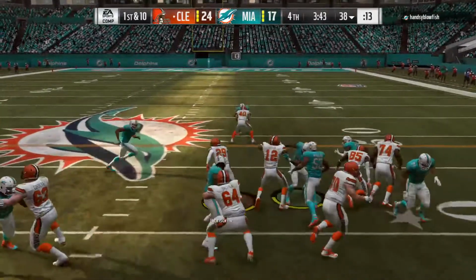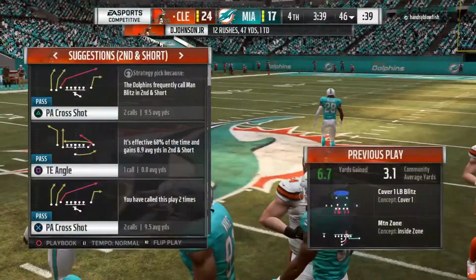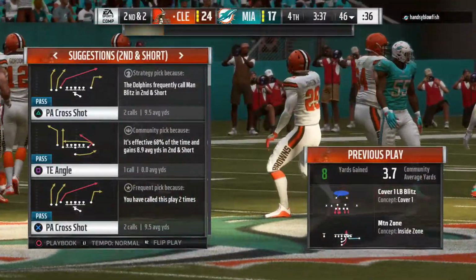Here's Johnson, and able to get this one all the way up to about the 46-yard line. Just what you want on first down.